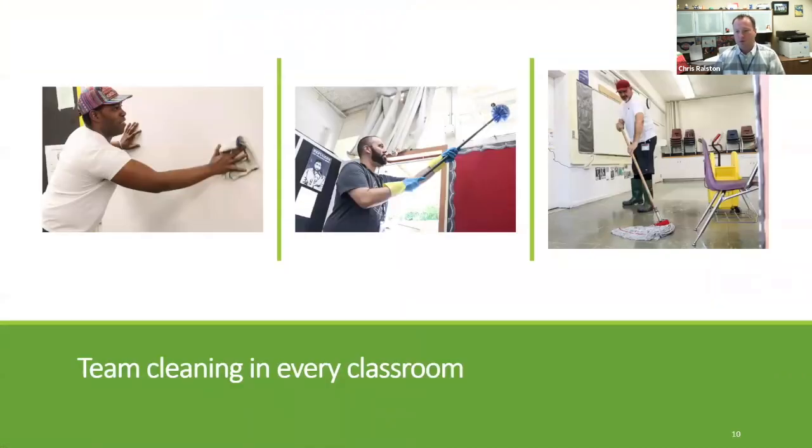For the cleaning of our classrooms over the summer, we did use the team cleaning method because it provides the most consistent cleaning standard across all classrooms, which is an important aspect right now. We're using the CDC recommended and EPA approved products for COVID-19 in addition to our regular work, making sure spaces get disinfected twice this summer.